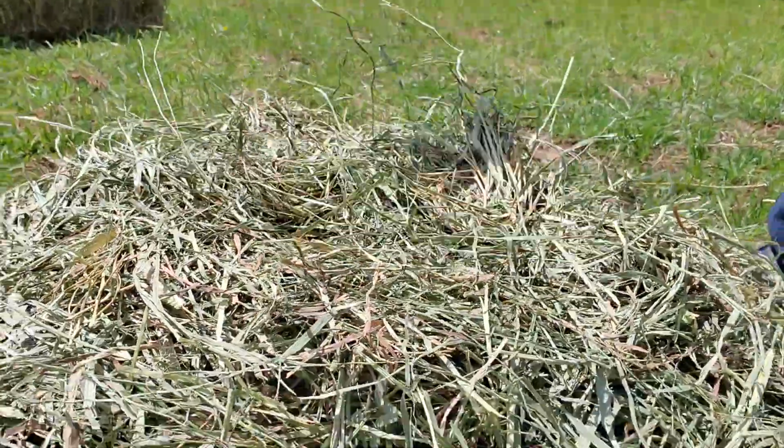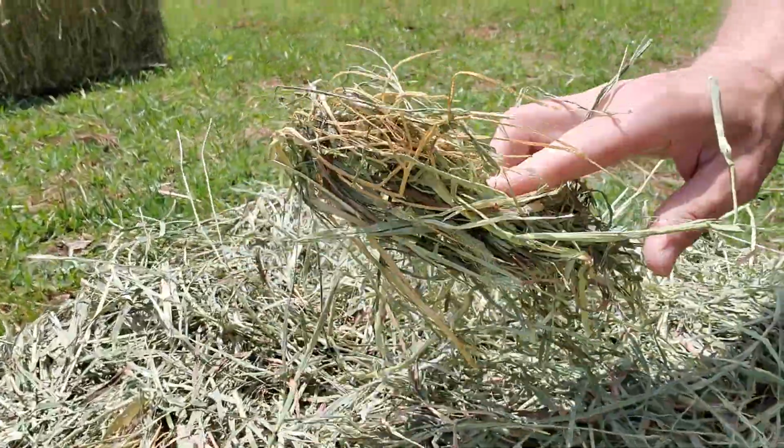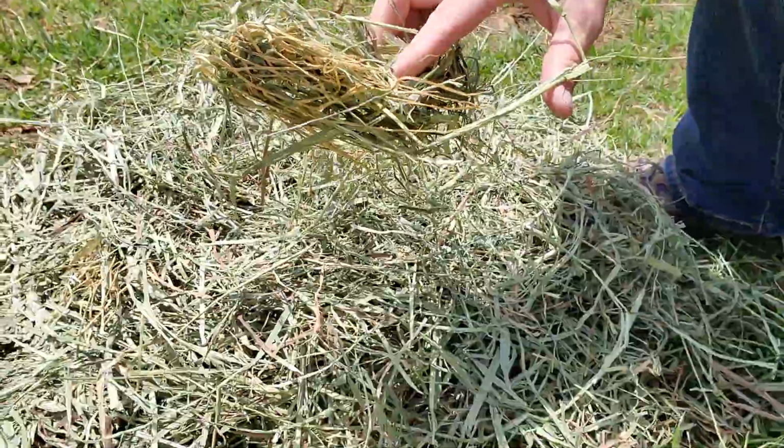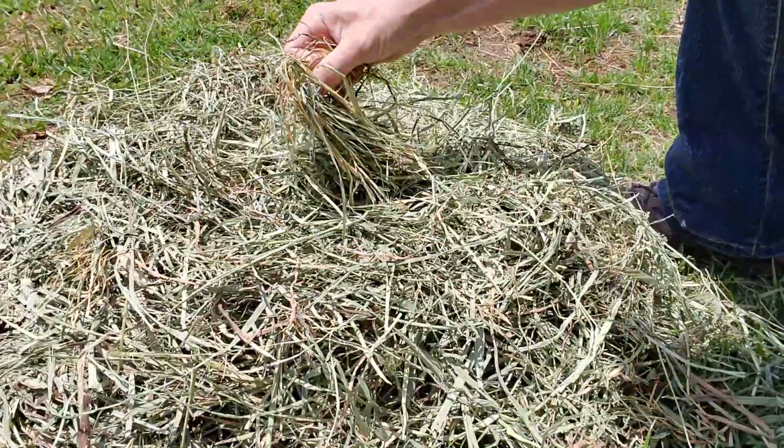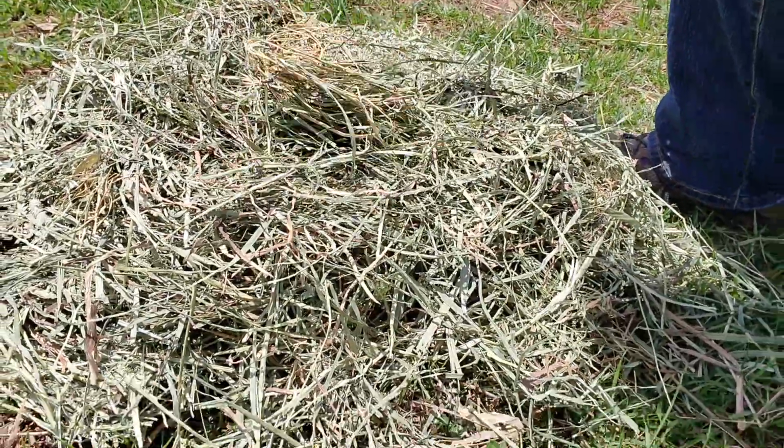I always do. I don't like this yellow, but that's just because, can you guys see this? All right. But they'll pick that out. I think that's just a root or something. Looks like it's a root.